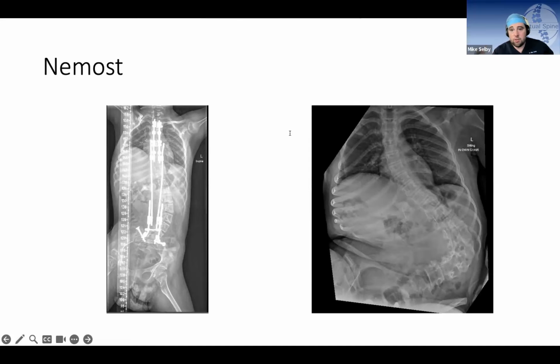Just saying they're still flexible, because I think having some flexibility is an important part of this. The other thing that the NEMAS does is allow the self-adjustment. You can get the perfect reduction on day one, and especially for the older kids, I would say 14 or 15, the spine is very stiff and it's very hard to get all the reduction in one go. Whereas NEMAS can provide the self-adjustment.